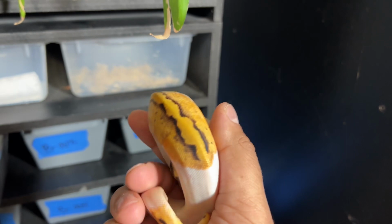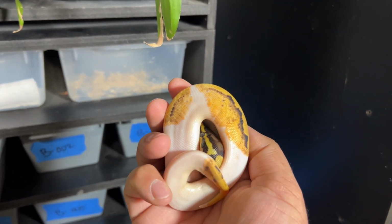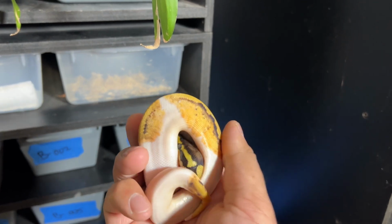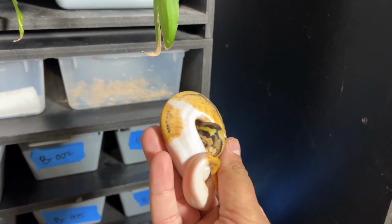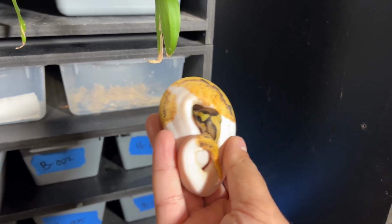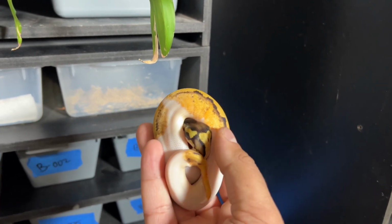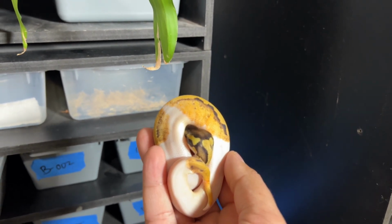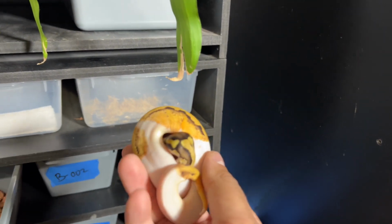Nice. I would say this is like a mid-white. Beautiful colors. Pastel pied. And this one is going to be het albino also, because the breeding was pastel albino pied to a double het albino pied female. All right, let's move on to the next snake.